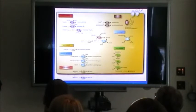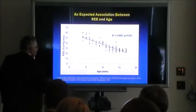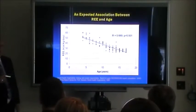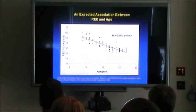So well, what about this outside the salvage pathway? What happens to a protein? Well, it's all intermediary metabolism. It's all energy-dependent processes. That's the only way it gets chewed up. Well, what do we know in children about energy expenditure? These are data from the World Health Organization.